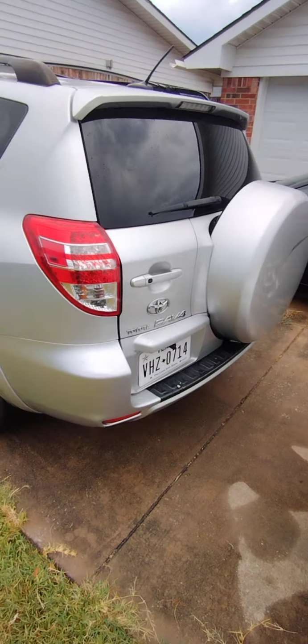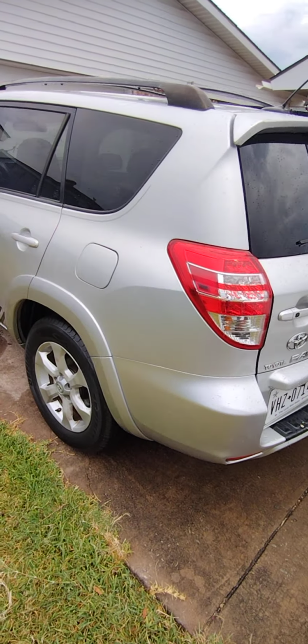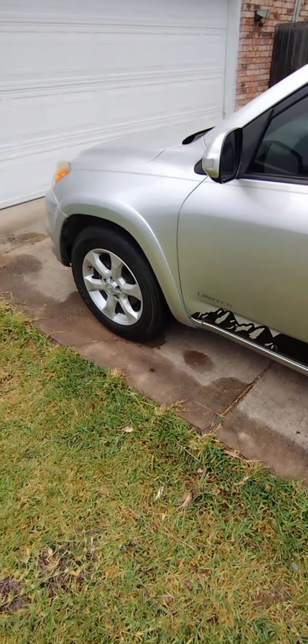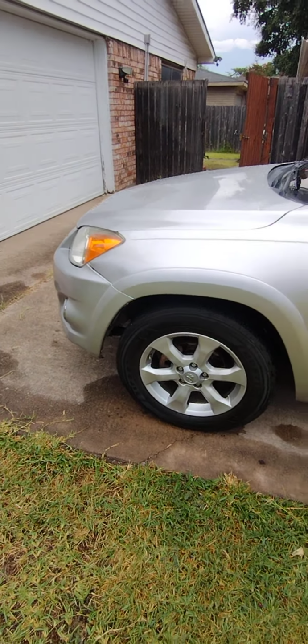I believe it was a flood car. The title's clean, but I believe this was submerged in water. I'm finding all kinds of problems now that I'm the owner of it, and it's all on me. I should have looked closer. There were some telltale signs of water damage and stuff, but we really like the car.